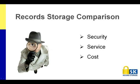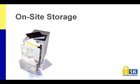Let's examine how each compares when it comes to security, service, and cost. First, we'll look at on-site storage at your company facility.